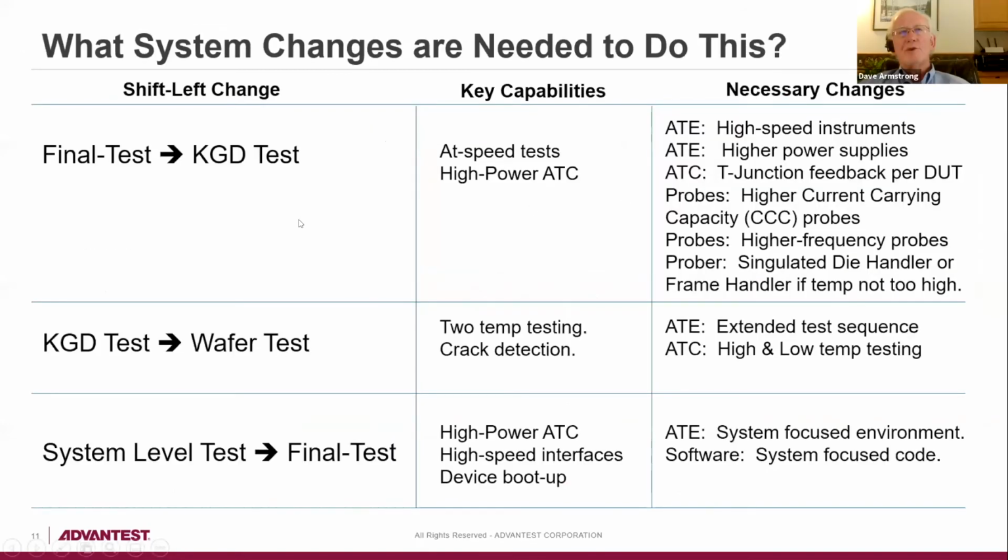Okay, so what is needed for system level test? What do we need to do to shift final test into known good die? I think this is one of the questions. Well, we'll be doing more at-speed testing, and probably more importantly, we have to bring an automatic thermal control, a die-level thermal control, into this test step. Something that can be done with singulated die handlers for sure. And I question whether it can be done with a frame handler, because there you have sticky tape in the middle, and you certainly have a lot of parts and a big chuck you have to move the temperature of. So there are ways of doing this.